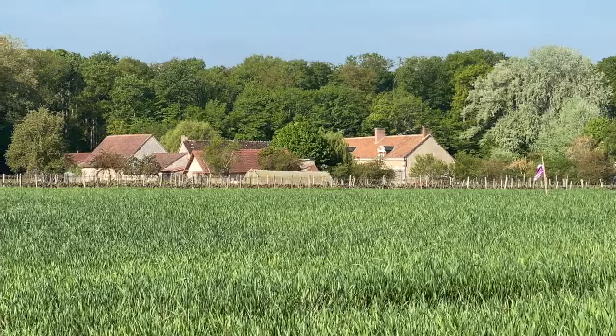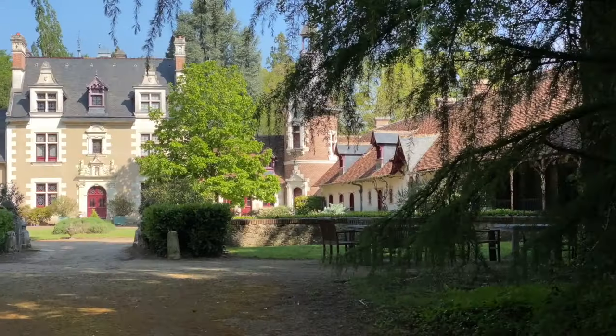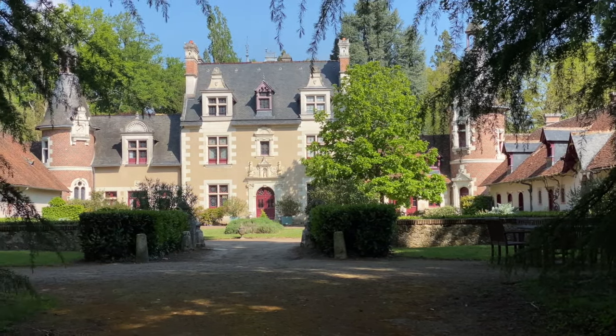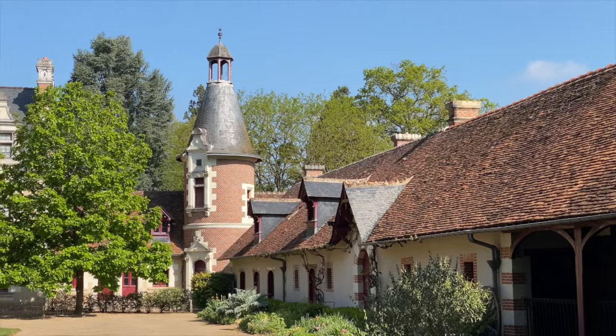Located in an idyllic setting, you will find Château de Troussay. It is the smallest castle in the Loire Valley with a rich history. Château de Troussay has everything of a grand castle, but on a smaller scale.